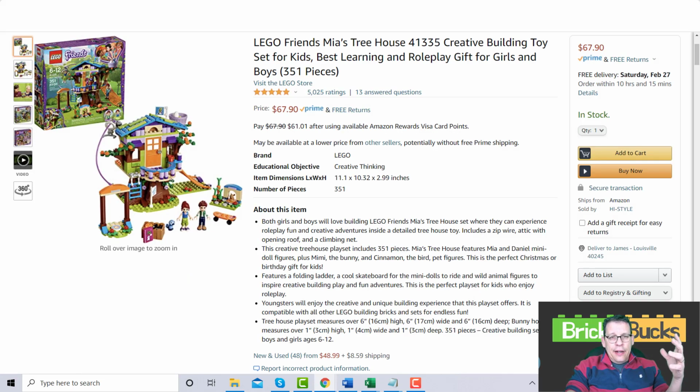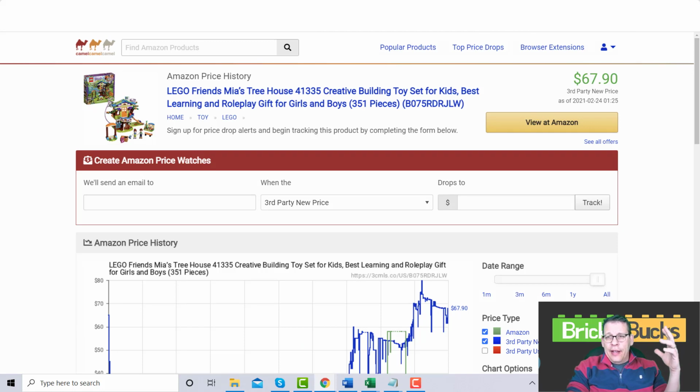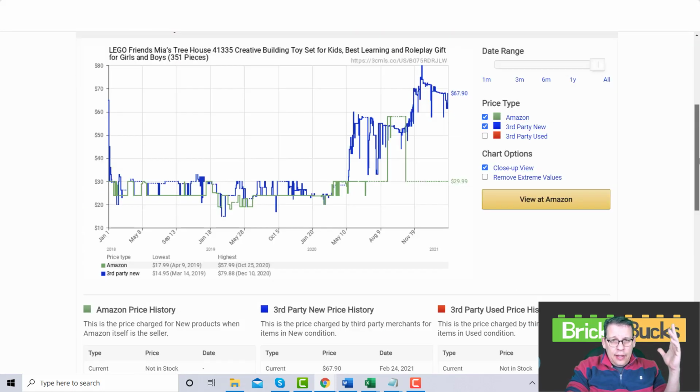Now this right here, this is another Friends Treehouse, right? Mia's Treehouse. It's currently going for $67.90, and I'm pretty certain this is a set that just recently retired. I mean, it wasn't from years and years ago. I believe, and we'll see right here. Yeah, it looks like it retired sometime last year, maybe. So the whole time on that is pretty good.